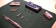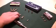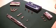The AR-15 is a very good rifle, and if you added the conversion kit, then one rifle could shoot both the 5.56 and the 22, depending on the purpose. This is a really good example of versatility and flexibility in trying to keep the costs down.